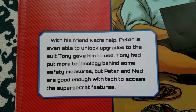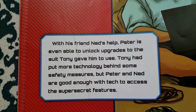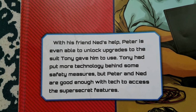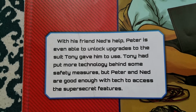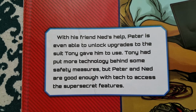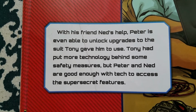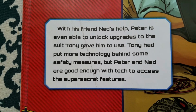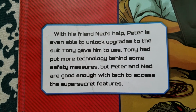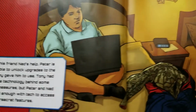With his friend Ned's help, Peter is even able to unlock upgrades to the suit Tony gave him to use. Tony had put more technology behind some safety measures, but Peter and Ned are good enough with tech to access the super secret features.